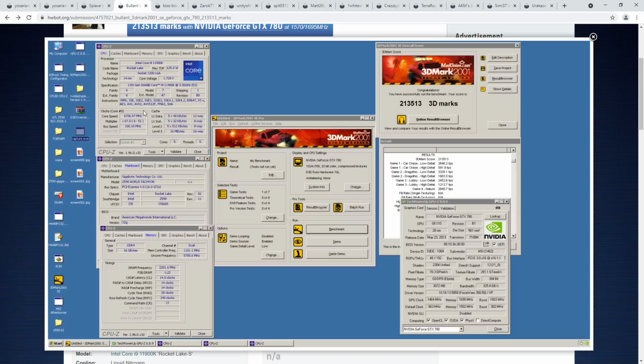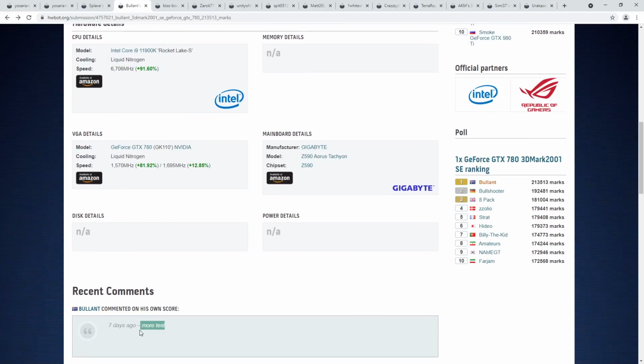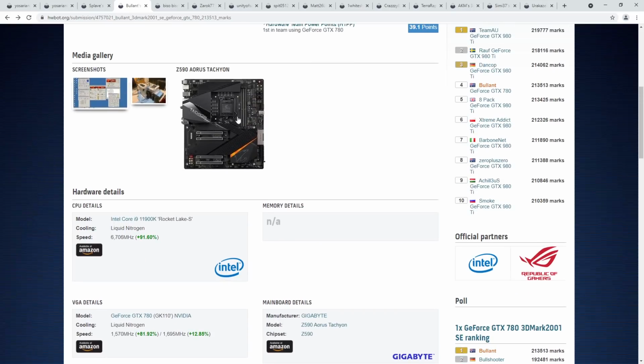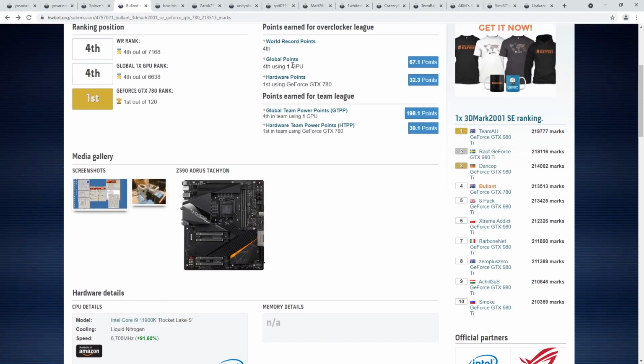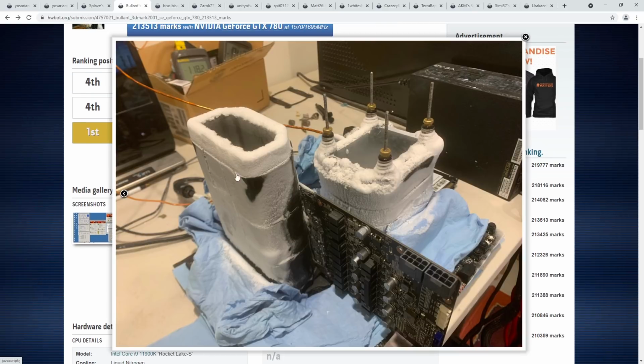So this is an interesting benchmark in that Bullant is apparently just testing this. This is just a pre-testing score, and he's already in the top four in the world for this benchmark.